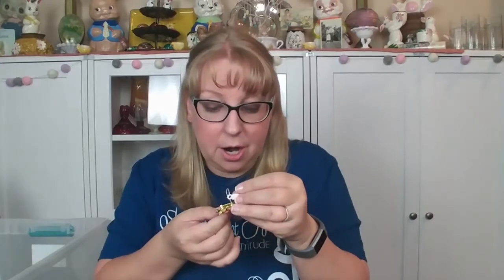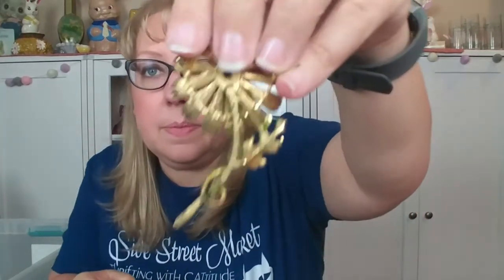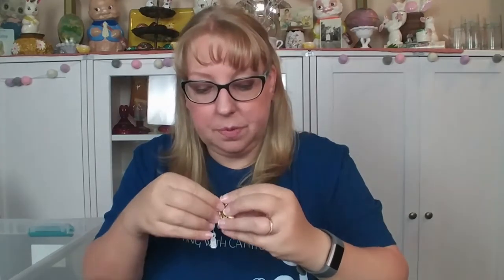So first up, I have this piece. It is marked Art on the back, ART copyright, and it is an enamel, kind of like dandelion pin in yellow and orange and green. And I thought that was cute for the summer. It does have a C clasp on it. I've got to get better at showing the C clasps. I don't know how I'm going to do that, but I didn't inventory these yet, so I've got to keep the prices on them. So I got that.